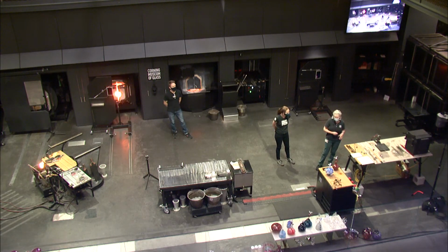We are going to be working with two different glass making techniques, two different types of glass. And while we do this over the next hour or two, we'll have some conversations about the differences and also the similarities in the ways that we work with glass. So Helen, would you like to start talking about what you're going to make?